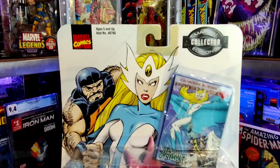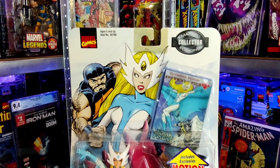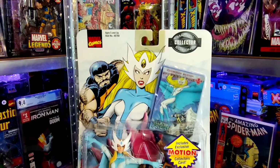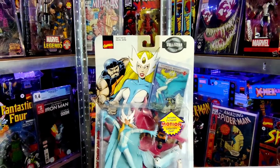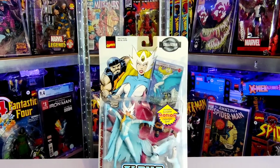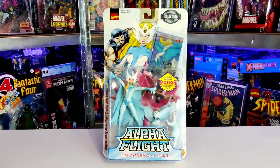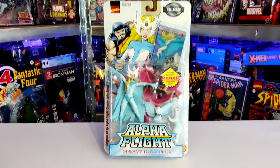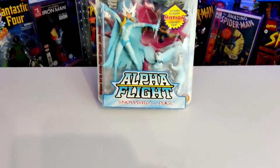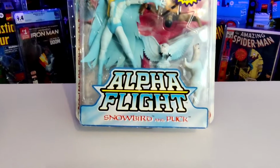X-Men Onslaught. Well, I can't top that, but I can give you a completely different set of Toybiz action figures. Yes, today we're looking at some Canadian heroes, Alpha Flight. You may remember, as I do, they were in the X-Men animated TV series. I believe one of the episodes was called Repo Man, where they tried to recruit Wolverine, of course, because he was Canadian, or is Canadian.